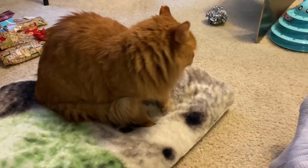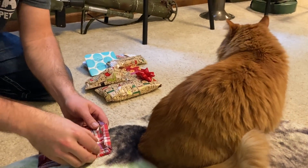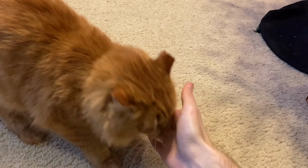They get mad. Look at these presents. I'll have to open them for him because he doesn't know how to open presents. Or he wants out. What about Uncle Zach? You can't leave Uncle Zach. This is a catnip wheel or something.